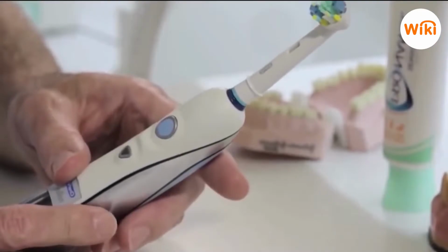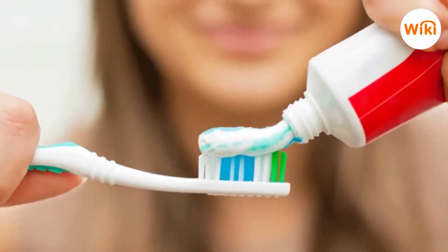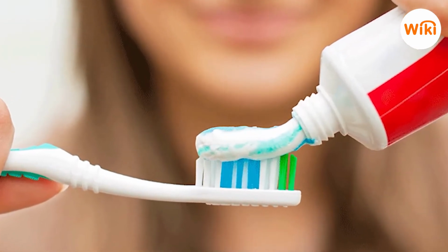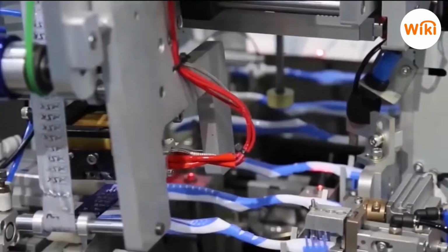Colored bristles of toothbrushes. The bristles of toothbrushes usually have different colors, and this is in order to let you know how much toothpaste you should use. In fact, putting a lot of paste on the brush is not a good thing.